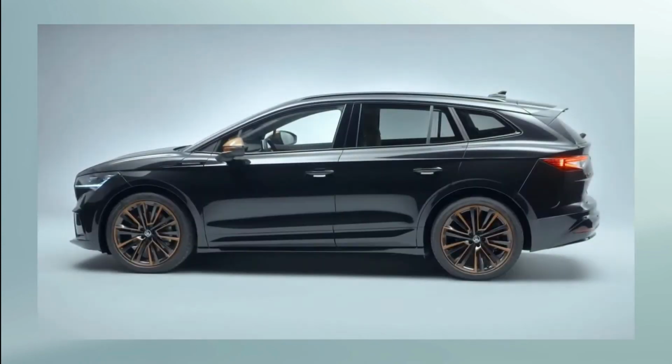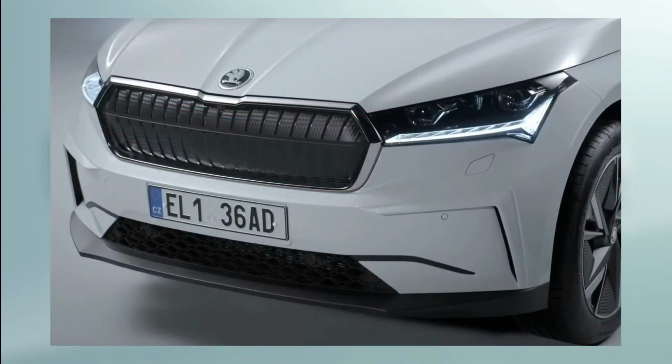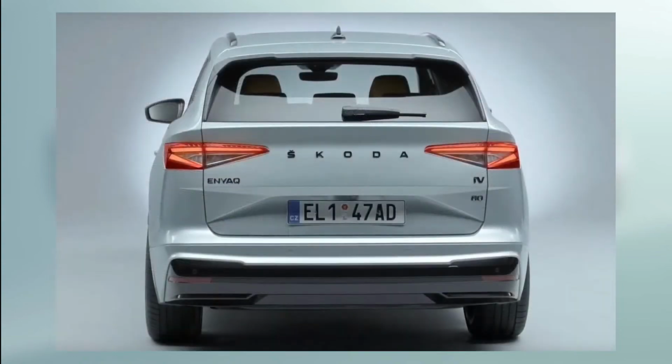The Enyaq EV will be available in 5 versions, with rear or all-wheel drive. The first version, with the 55 kWh battery, is the 50 EV, with a performance of 148 horsepower and 220 Nm of torque, acceleration from 0 to 100 km per hour in 11.4 seconds, top speed of 160 km per hour, and autonomy of 340 km with WLTP measurements.